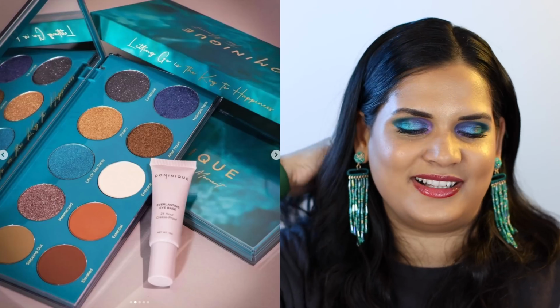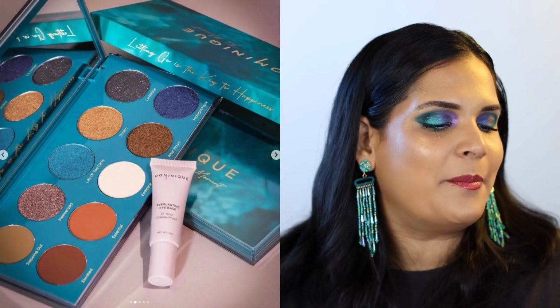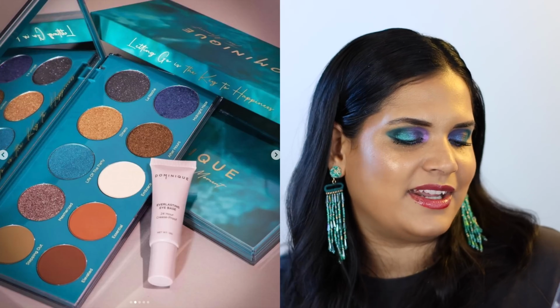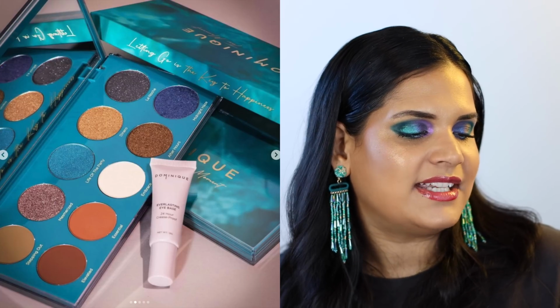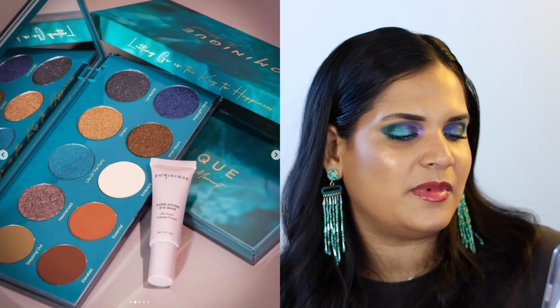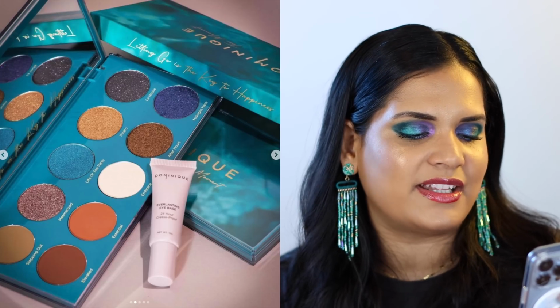Next, this is kind of unexpected and a little bit hilarious, but I did buy this, so we'll see. So I bought the Moment palette by Dominique Cosmetics. This is her new eyeshadow palette for $49. 10 ultra pigmented blendable creamy shades, including midnight blue, dreamy turquoise, golden shimmers, and smoky mattes.